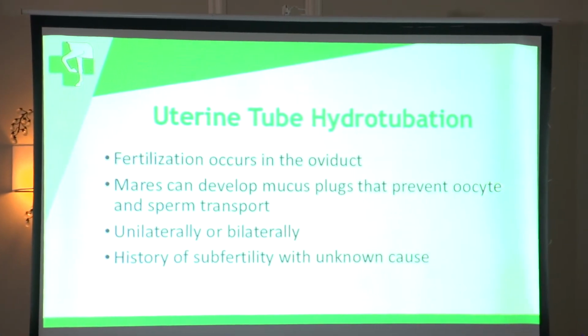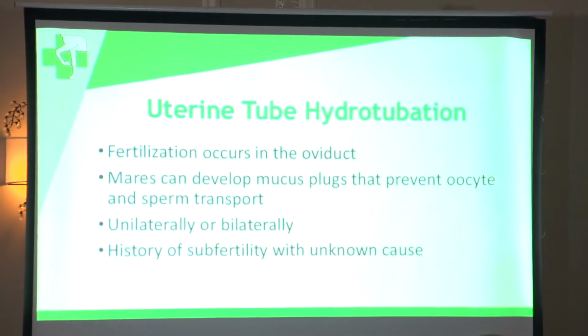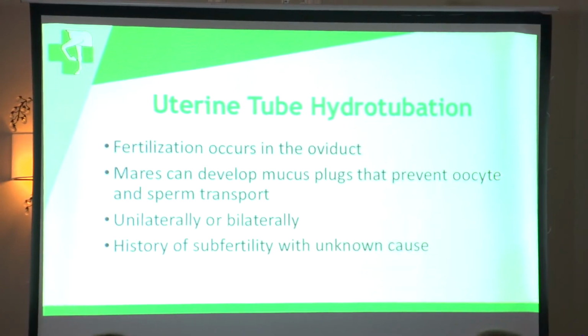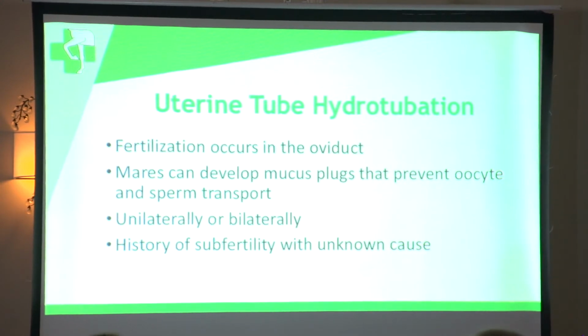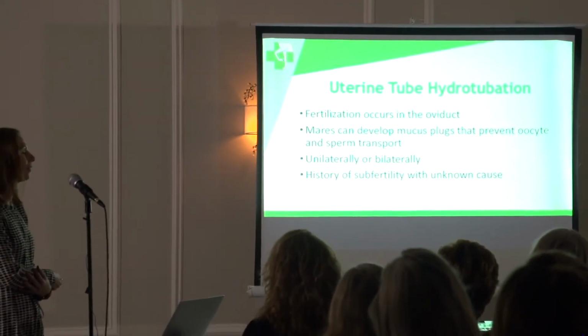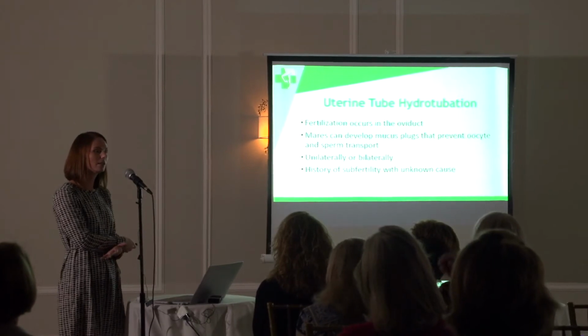Moving on to uterine tube hydrotubation. So the uterine tube, or the oviduct, that's where fertilization occurs. Mares can develop mucus plugs within their uterine tubes that can prevent the oocyte and the sperm from meeting one another within the uterine tube. This can occur either unilaterally or bilaterally, and really the cause of this is unknown.